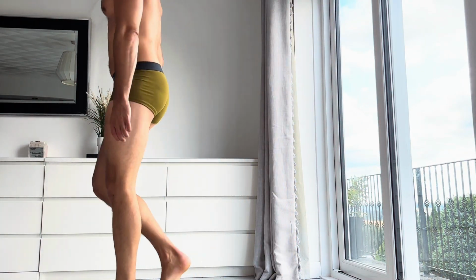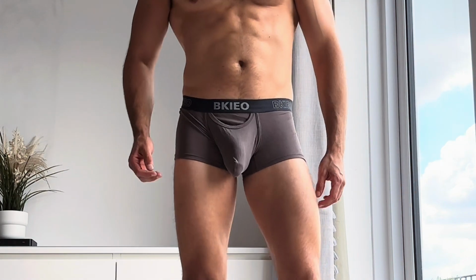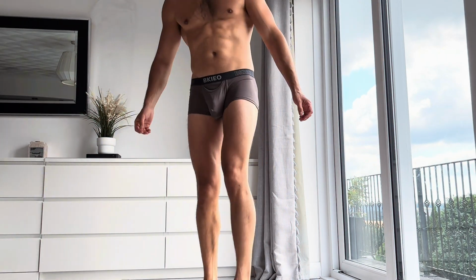Now the advantages of using this material is that it feels soft, breathable and moisture wicking. It's ideal for sensitive skin whilst keeping you cool and dry all day, especially if you're going to the gym or running or anything active.